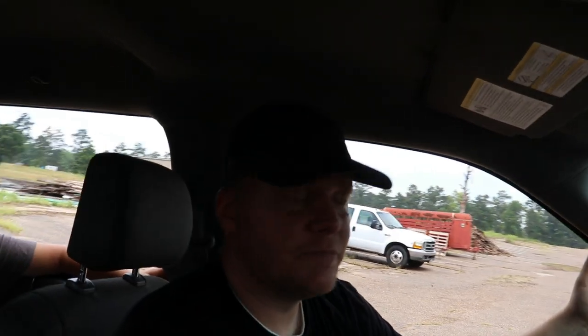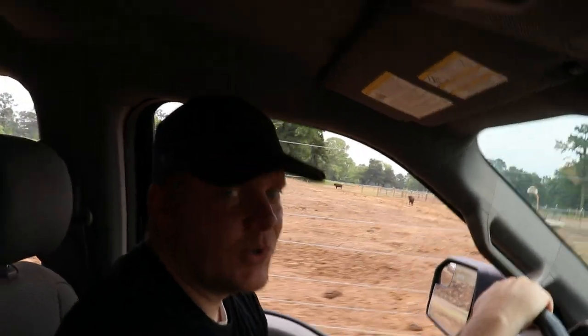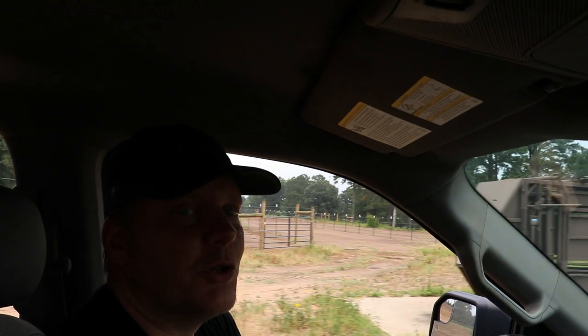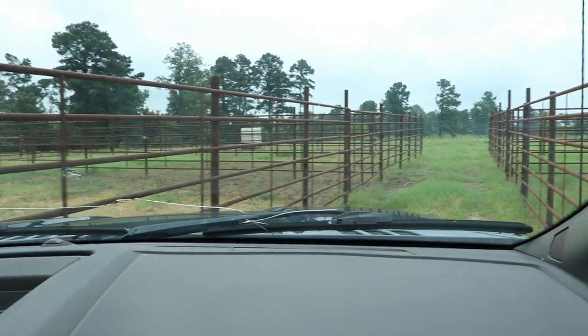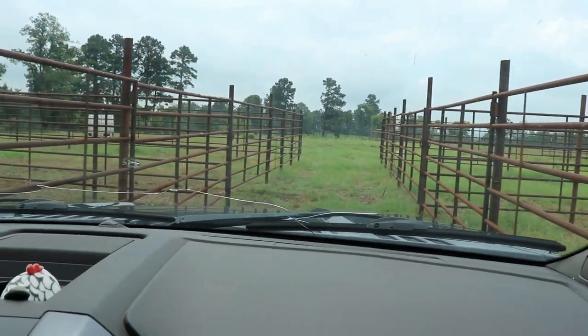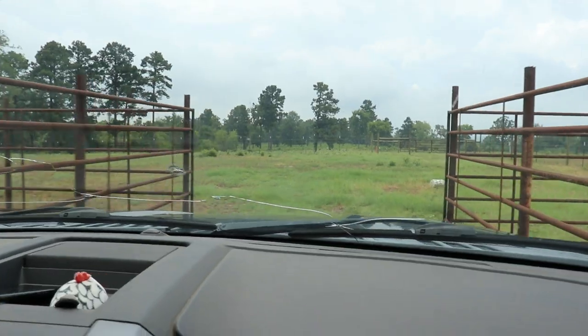All right, before we get back to the fencing, we gotta feed the buffalo. I think they're ready for their little lunch snacks. So we gotta go around the long way because the keys are in the tractor way out in the field. So we're gonna go the back door approach. It's a little snug.